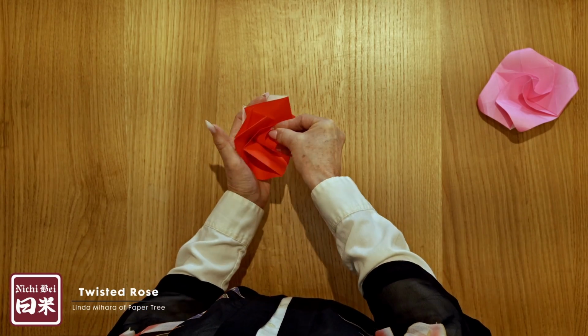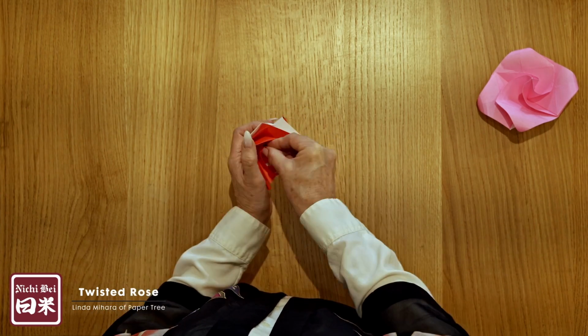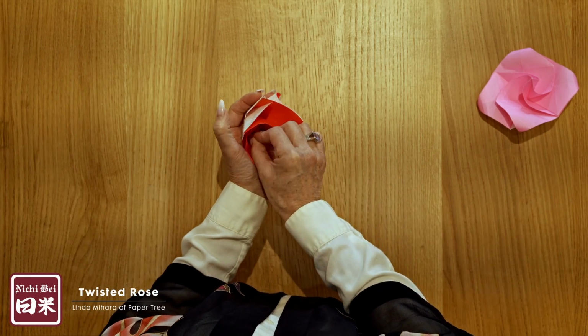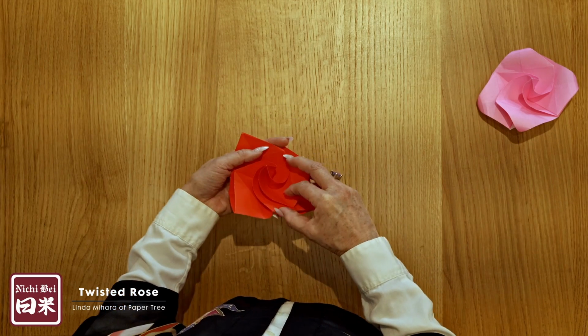And what happens is you might have to twist it a little bit more till you can't twist anymore. So just keep twisting it so it almost kind of closes up on itself, and that's what you want, like this. So now you have this shape, which is pretty cool.